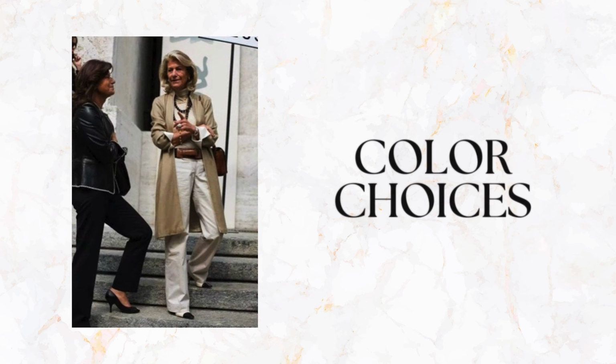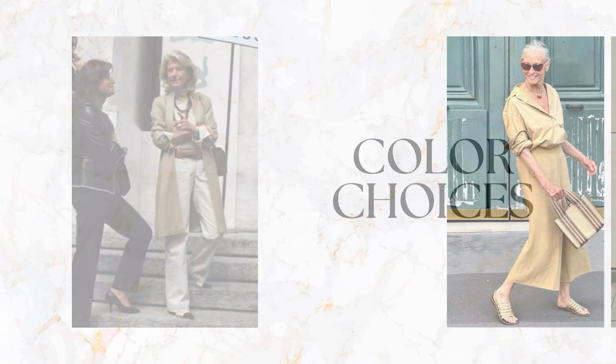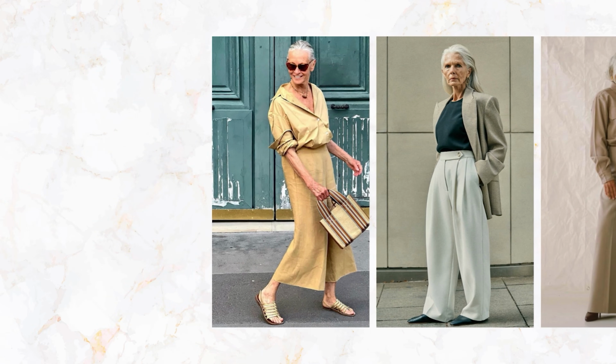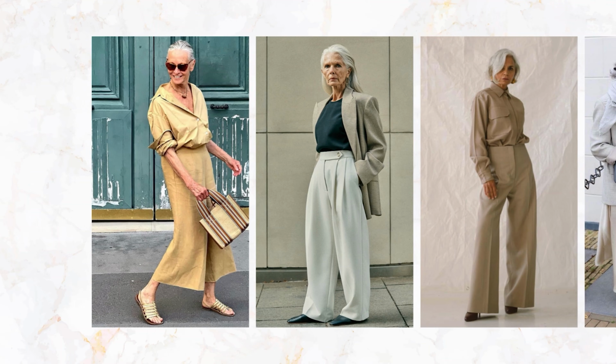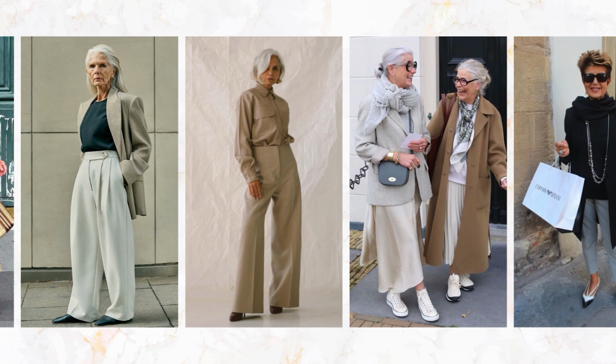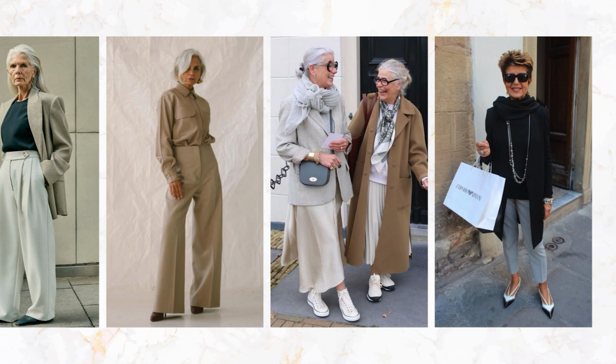And stay with me, because the last styling trick is the one Italian women quietly rely on, and almost no tourist ever notices. Let me start with the one thing that instantly separates tourists from Italian women: color choices. Italian women, even on their most casual days, gravitate toward quiet tones like creamy beige, soft charcoal, olive, tan, ivory, warm browns, and of course, black.